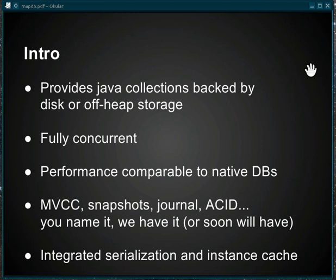MapDB has some very interesting features usually found in bigger databases like MVCC, snapshots, transaction journals, ACID, and basically the development is moving at incredible speed and new features are added every week. For example, tonight I decided to add log-based append-only storage, and after 3 hours it's nearly finished. I'll have to do some testing and hopefully we'll submit it tomorrow or very soon.